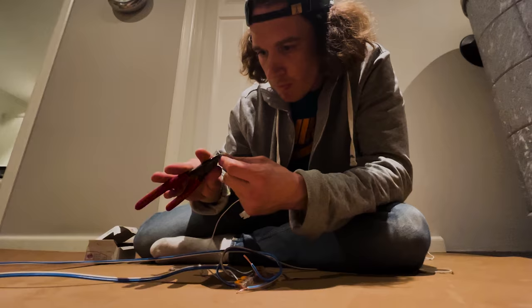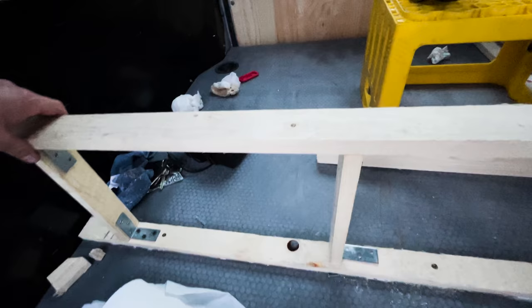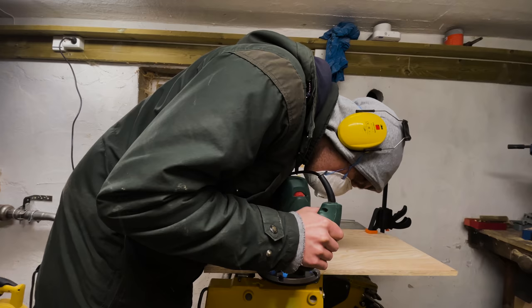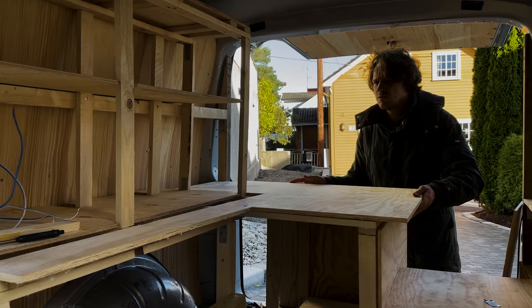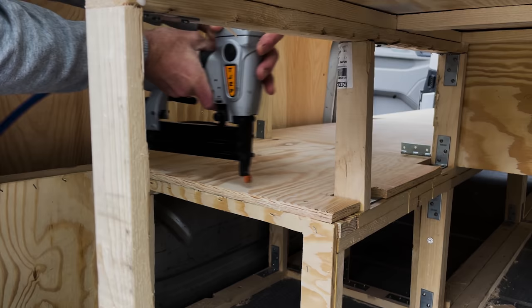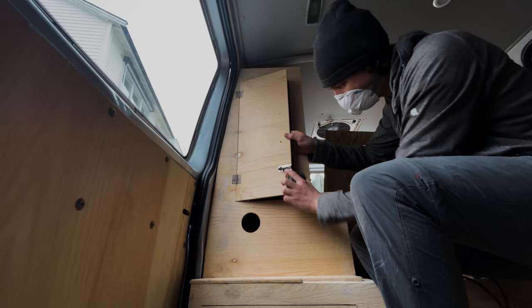I wired up lights to have in the ceiling. Then I could make the frame. Again, I cut out plywood to use as the front. Fortunately, I got some help from my dad for the finishing touches, and that made it look a lot better. We cut out the cabinet doors and put on hinges.